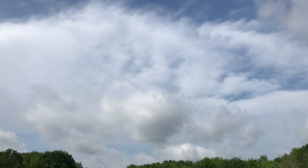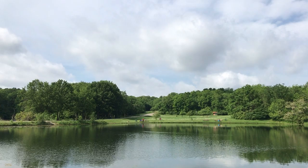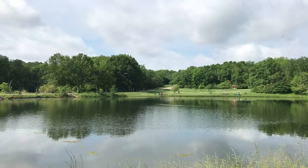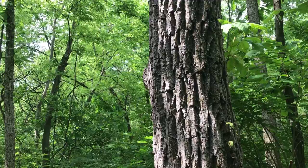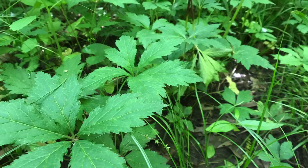The George Owens Nature Park has been providing the residents of the Kansas City area with a rich connection to the outdoors since 1977. Located in Independence, Missouri, the George Owens Nature Park covers roughly 85 acres of land and provides a diverse ecosystem of forests, lakes, plants, and wildlife.